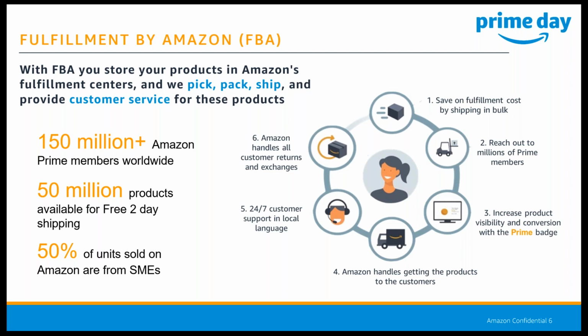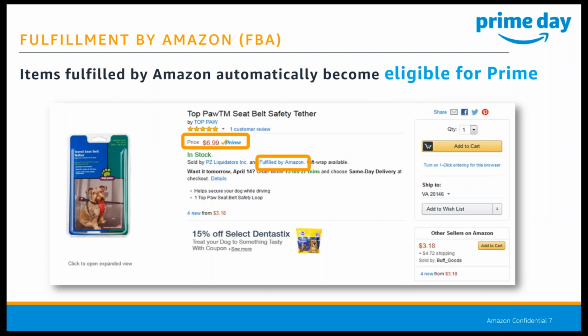And the others I've briefly mentioned earlier on, basically Amazon will help you handle last mile delivery, the 24/7 customer support and returns and exchanges. So people who order FBA product will be eligible for free shipping and also your listing will automatically become eligible for Prime. So being on FBA helps you to increase the chances of winning the buy box.